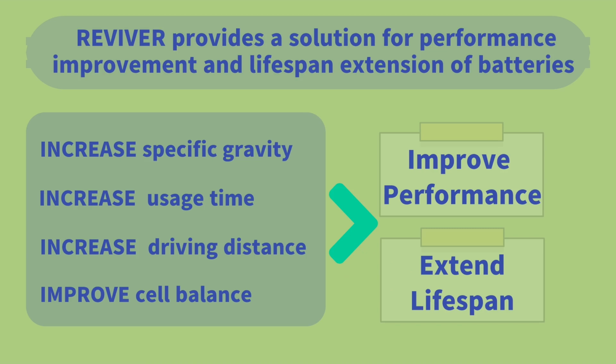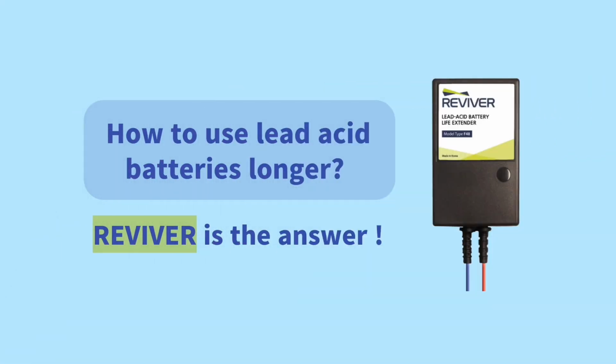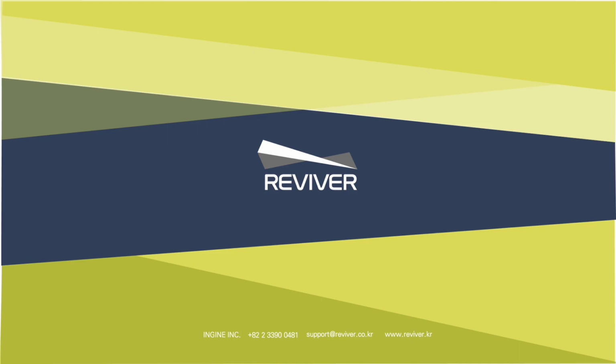So we have answered the question of whether installing Reviver can increase performance, usage time, and driving distance through several field test results. Have all your doubts been resolved? The practical results are the clearest evidence of the effectiveness of Reviver in improving the performance and extending the lifespan of lead batteries. How to use lead-acid batteries longer? Reviver is the answer. Why replace? Let's Reviver.